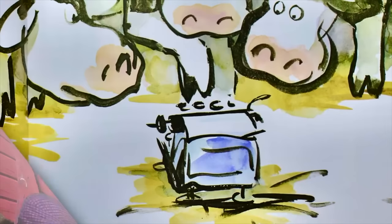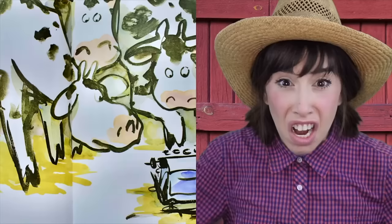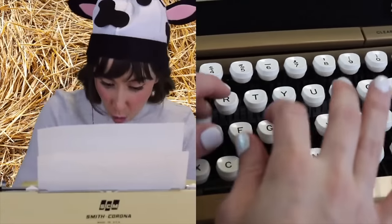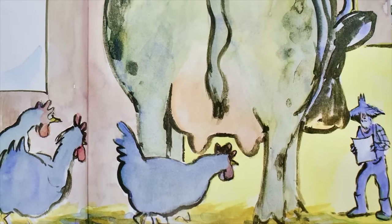In the background, he heard the cows busy at work. Click, clack, moo. Clickety, clack, moo. The next day, he got another note. Dear Farmer Brown, the hens are cold too. They'd like electric blankets. Sincerely, the cows.